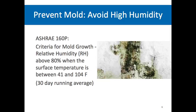The other threat is mold growth. ASHRAE 160P is the basic criteria for mold growth propagation. When, on a 30-day running average, relative humidity is above 80% when the surface temperature is between 41 and 104 degrees Fahrenheit. So even if we successfully deal with the exposure issues and don't have a saturation and freeze-thaw problem, we need to be careful that the mold threat is mitigated too.